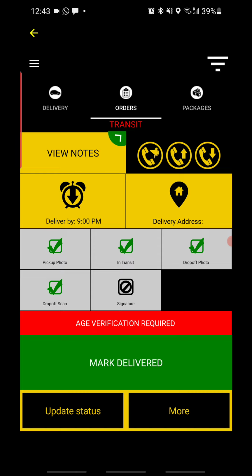Now, what happens in case a delivery cannot be completed?